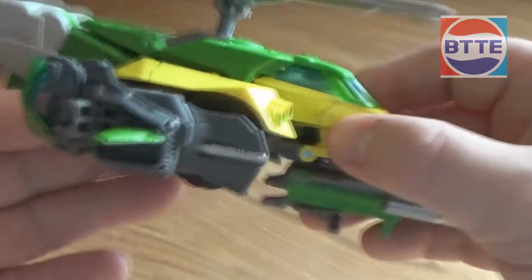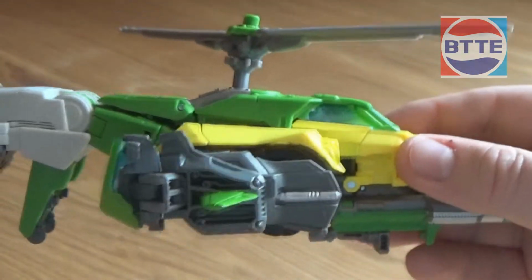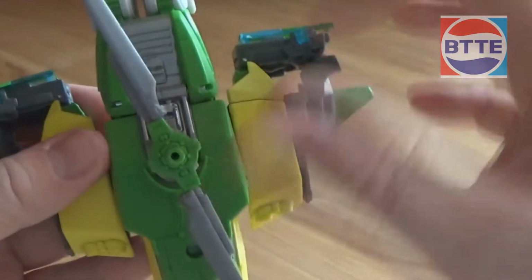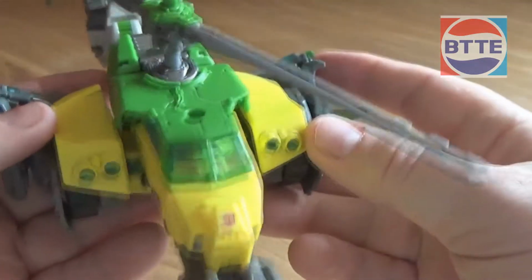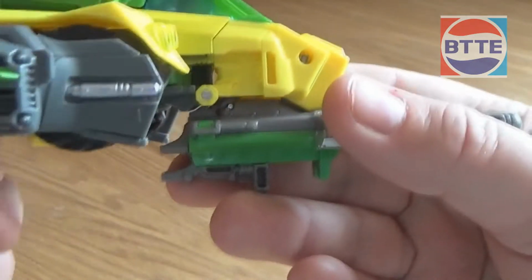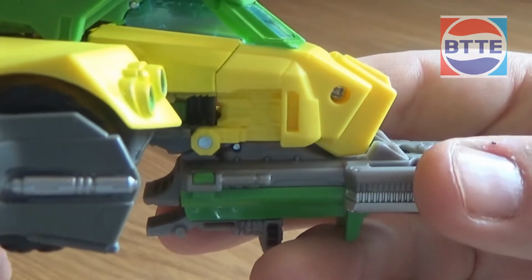Such nice clean lines. Not a lot of sculpted detail on here, but then it doesn't need it. I don't think so anyway. It's got a little bit of sculpted detail on the back, but it's pretty clean. It's a clean lined helicopter. You don't always need loads of sculpted detail. You've got a little bit inside there that you can see.